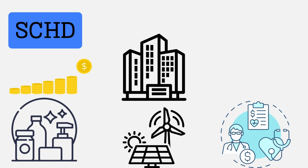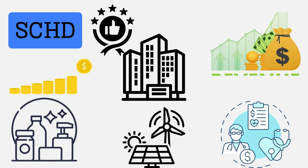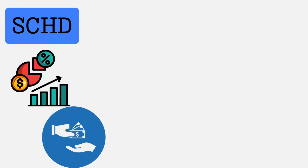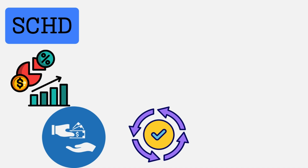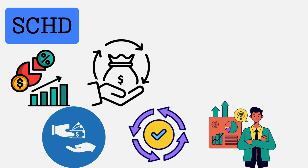Over the past decade, SCHD has shown a commendable performance. Its compound annual growth rate and total return may not match VOO's, but they're still impressive in their own right. What sets SCHD apart, however, is its higher dividend yield. This yield is a result of SCHD's focus on companies that consistently pay out dividends, and it's this consistent income that can be particularly appealing to certain types of investors.